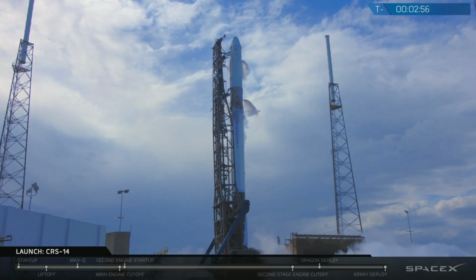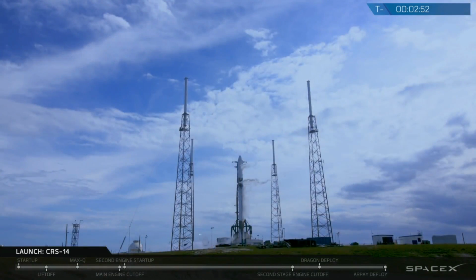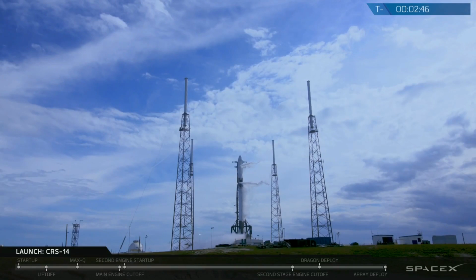Another equally important function of Dragon is to return back experiments. Dragon is the only operational spacecraft capable of returning a significant amount of cargo to Earth. The good news is Dragon has given us the thumbs up. Its vehicle is ready to go to space.